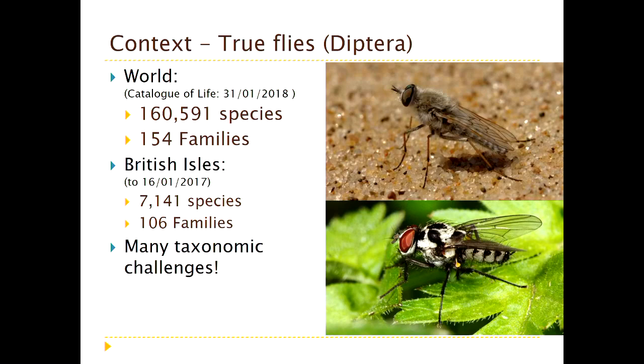More like 5,000, was it? Oh, right. Well, the first time I looked at the list was probably... So there you are, 1,500 species in that time. 2,000 species. The numbers, therefore, worldwide are probably much, much bigger. So that 160,000 is just skimming the surface. If you want a research area, Diptera are pretty good because there's so much out there to learn.